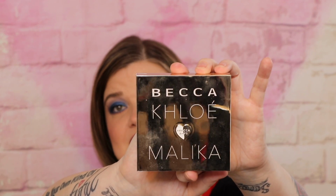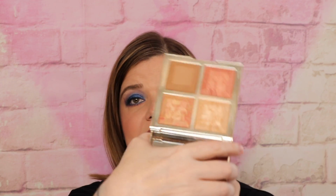So the first one I'm going to show is the one that I believe is discontinued but still available at certain places, and that is the Becca Khloe and Malika palette. It does look like this, and the inside looks like this.